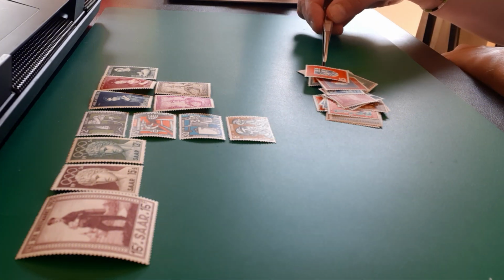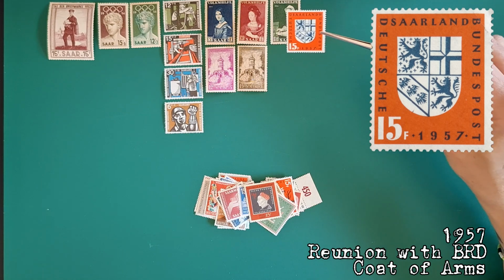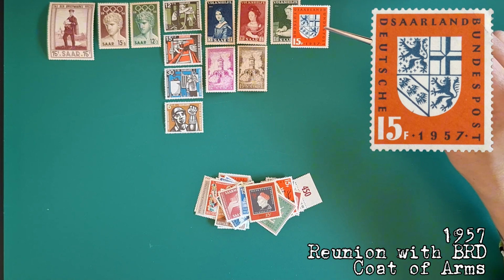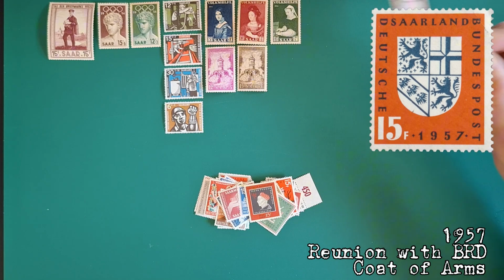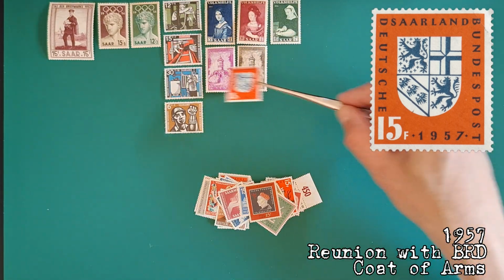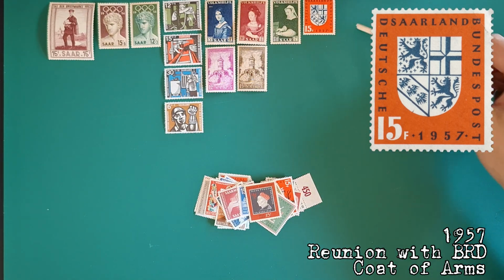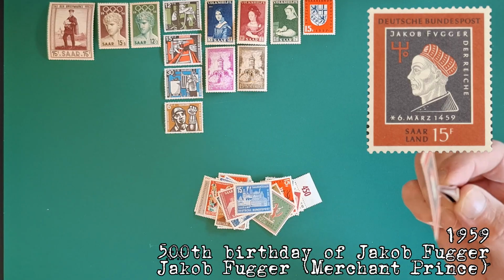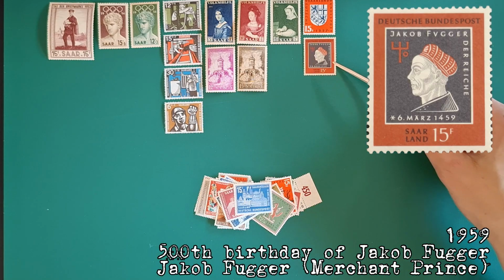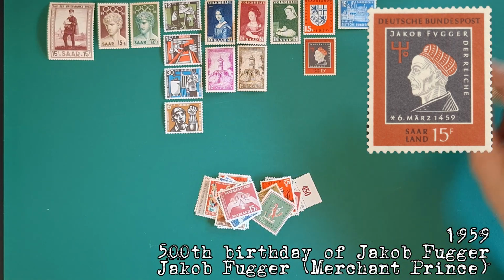And these are also, Germany has also BRD, Western Germany also has issued these stamps, 1957. So you see a bit more the French influence here. You see definitely the German influence on this stamp. I believe on this one also. And this is also a stamp West Germany has too. Yeah, you see, it's really nice.